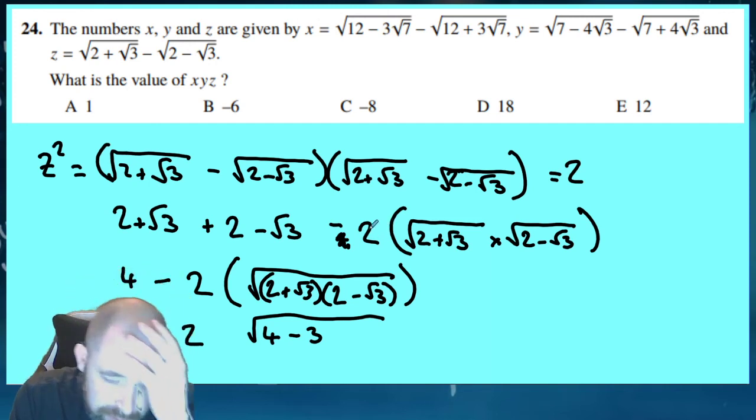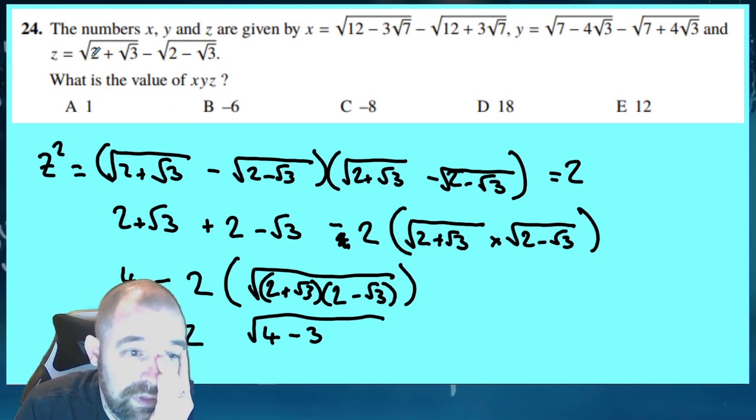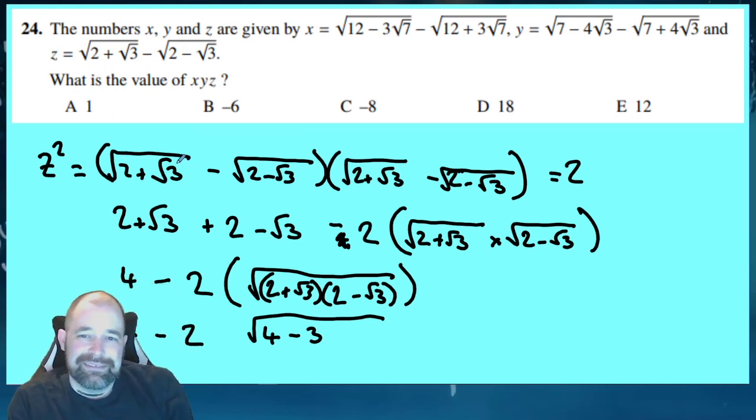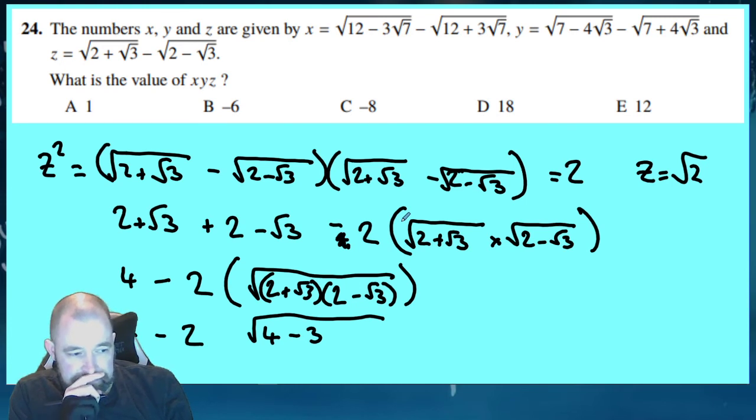Oh my god, how am I going to do that quickly? How can I possibly do that quickly? Is it just going to be this squared minus this squared, square rooted? So that's going to be 4 minus, no, that doesn't work. Am I going to have to do that with each one? There must be a quick way. How did I get this first bit? Oh no, z squared is 2. So z is root 2.